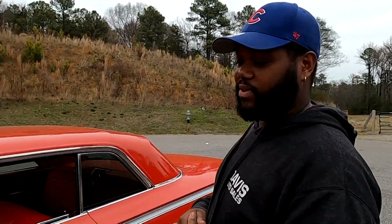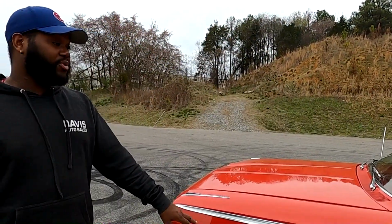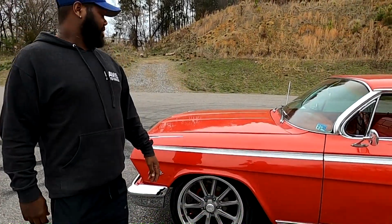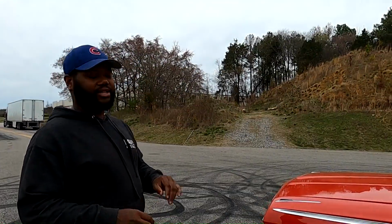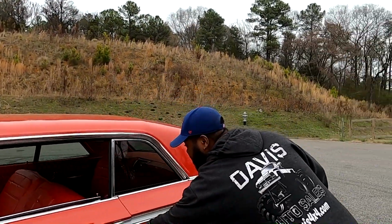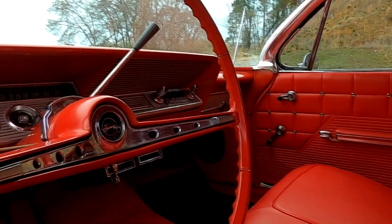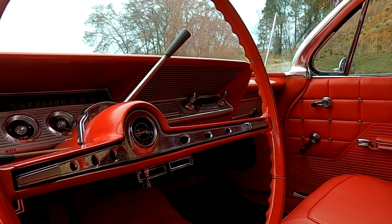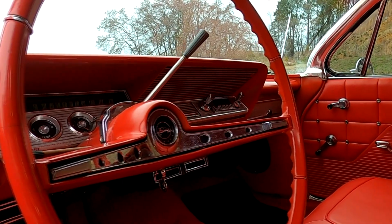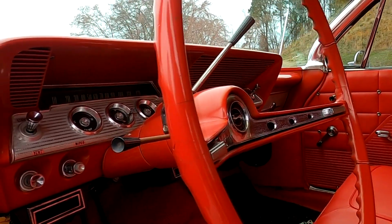To start it off, first of all, we got these beautiful, beautiful 20-inch US mags, front and back. As you can see, has the car sitting amazing, and it rides awesome. For the inside, all red interior to match the outside. Of course, we have an aftermarket stereo with Bluetooth. It's a pretty rare option to put in one of these. It's not hard to do, but it is rare.